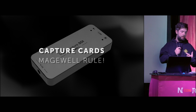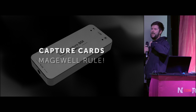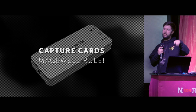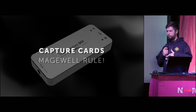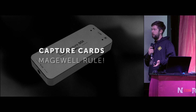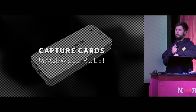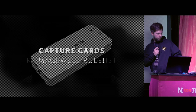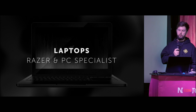Each of our machines has a capture card. So the Notch machine will have a Magewell card with an SDI input, which comes straight out of the mixer into the Notch machine to do all the processing. And the Resolume machine will have a Magewell capture card with an HDMI input. This is so we can come out of the HDMI output of the Razer straight into the capture card. Easy peasy.